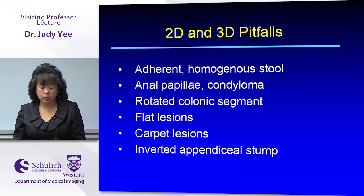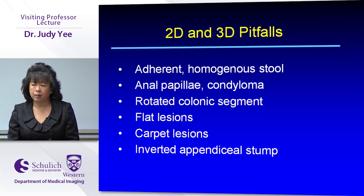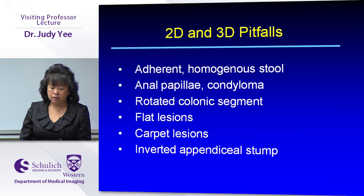And again, stool is going to be a big one. There's an entity called hypertrophied anal papilla that is basically a benign entity representing these inflamed glands with chronic irritation. They can enlarge and they can actually herniate into the lower rectal vault. I think anal condyloma in HIV positive patients can occasionally cause a similar appearance.